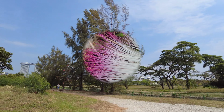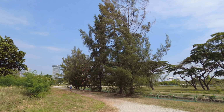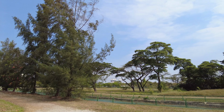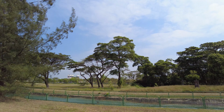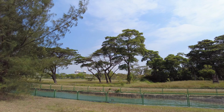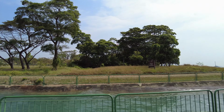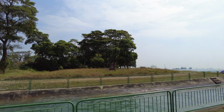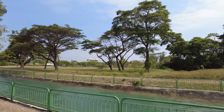You see an uncle walking his dog around here. A lot of trees and some jungles around here. There's a very big canal on my right. The signboard there says Marina South Promenade. Right, there's a small little canal here.